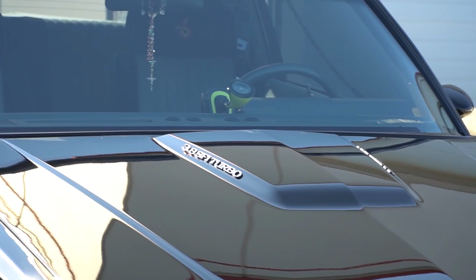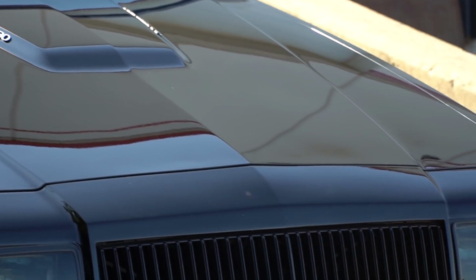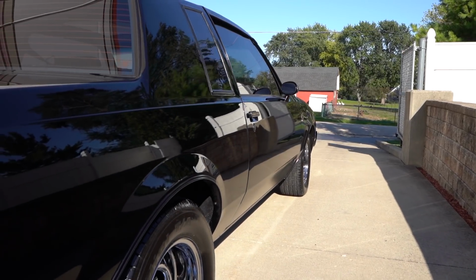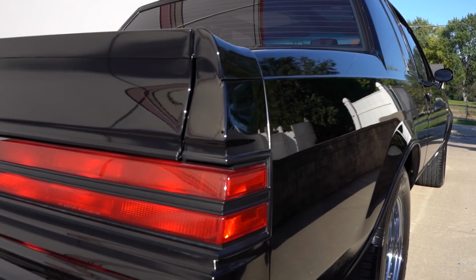I brought it to Chicago Auto Pros because I heard from them online, and I saw that they did pretty nice work with pretty nice cars. So I brought a Mustang that I have. First, I really liked how they did all the work on it, and I decided to bring the Grand National as well. Are you happy with the work? I'm super happy. Great work. The car looks brand new.